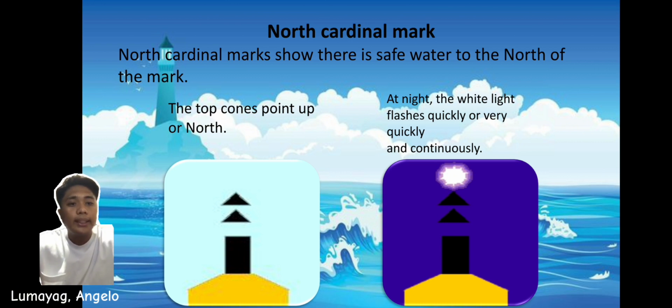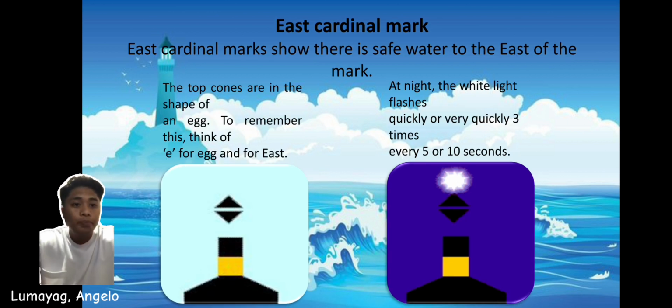Next one is the east cardinal mark. An east cardinal mark shows there is safe water to the east of the mark. In the first illustration, we can see that the top cones are in the shape of an egg. To remember this, think of E for egg and for east. In the next illustration, at night the white light flashes quickly or very quickly 3 times every 5 or 10 seconds.